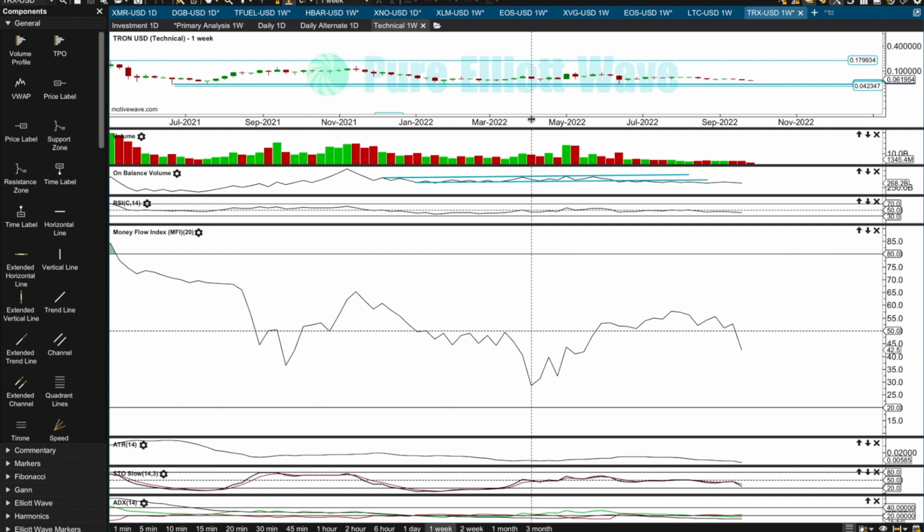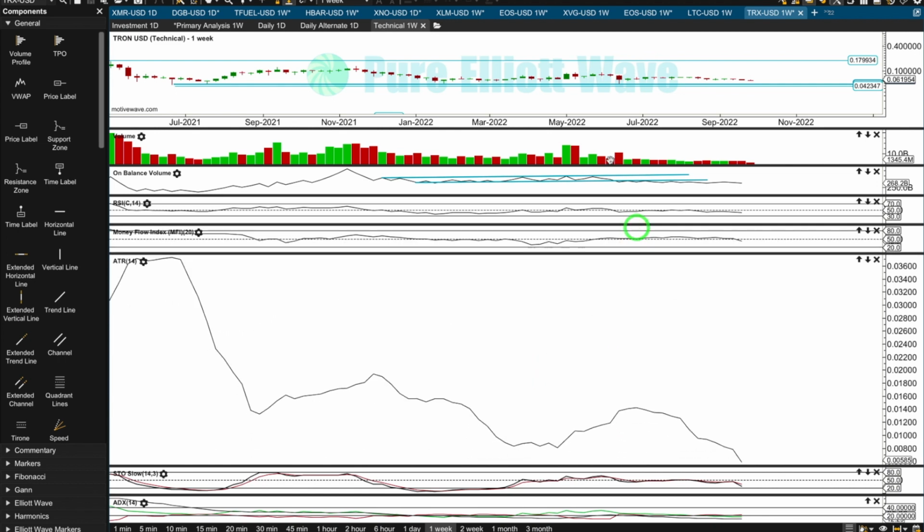The close here, 0.063966. And the close here, 0.060. Price is closed lower. Money flow is higher. There's some bullish divergence. ATR showed an increase at the low. That's a little bit bearish. It often does that at the end of downward trends.